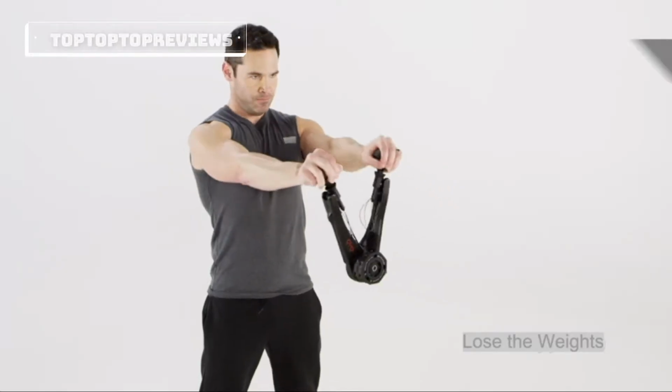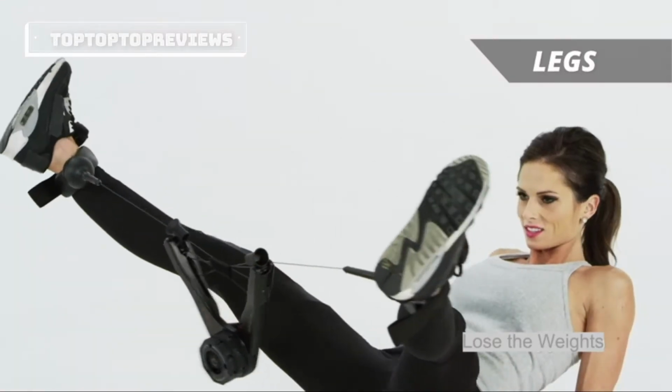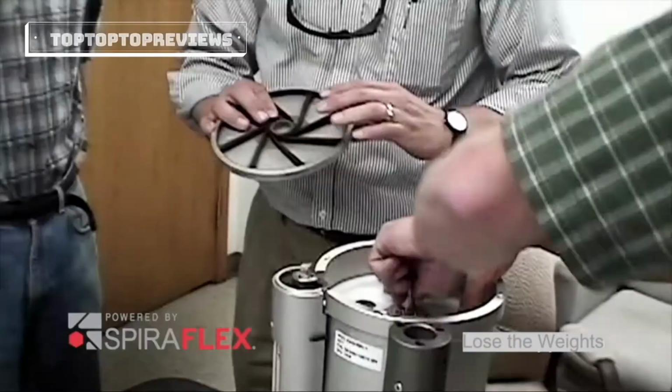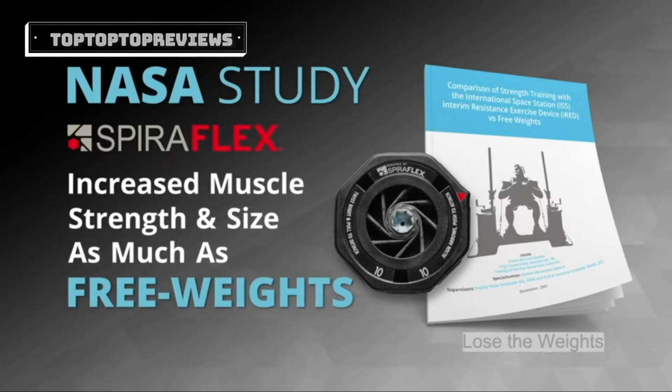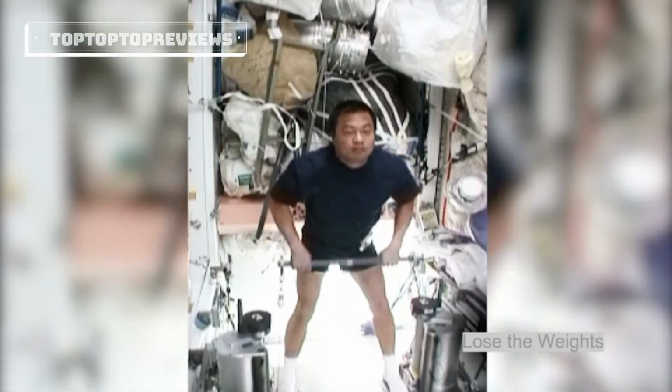The OYO Gym strengthens and shapes your chest, back, arms, core, and legs. And we know it works. A 16-week NASA study proved that Spyroflex resistance increased muscle strength and size as much as working out with free weights. When I returned to Earth after using Spyroflex technology almost every day over 6 months, I was physically stronger in every test. The OYO Personal Gym is different.